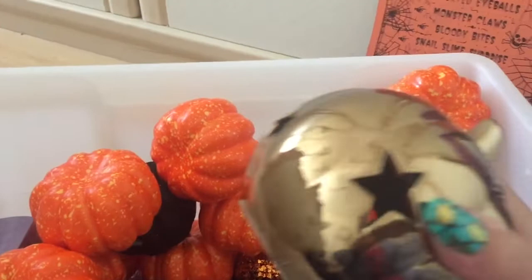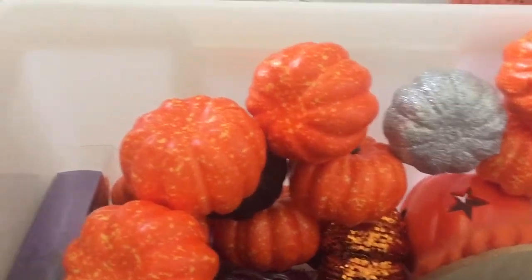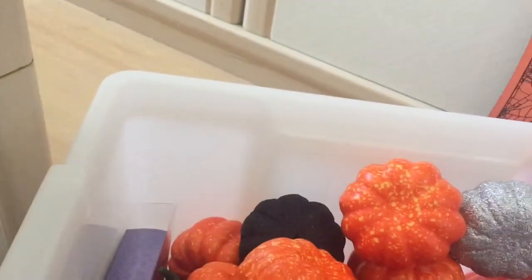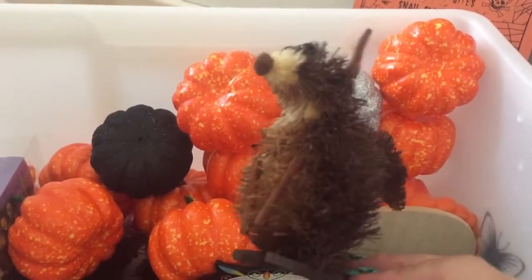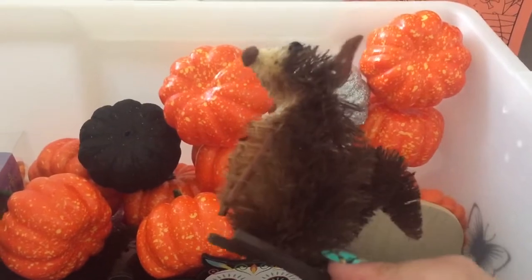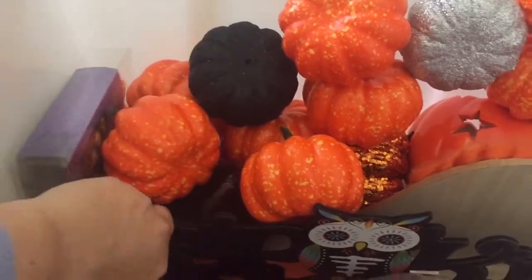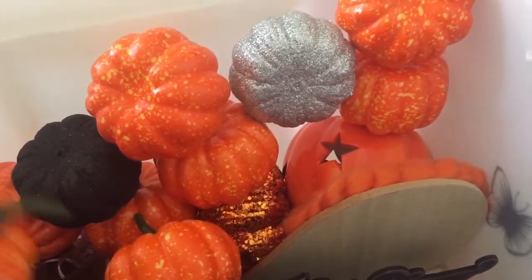I have another one of the antique gold pumpkins. Again, it could be from Poundland. I've also got the silver one. These were Christmas decorations, and I've used these a lot in my autumn decor in the past. And I distinctly remember these were reduced down to 10p each, and I got quite a few. There's another one. And more of these pumpkins.